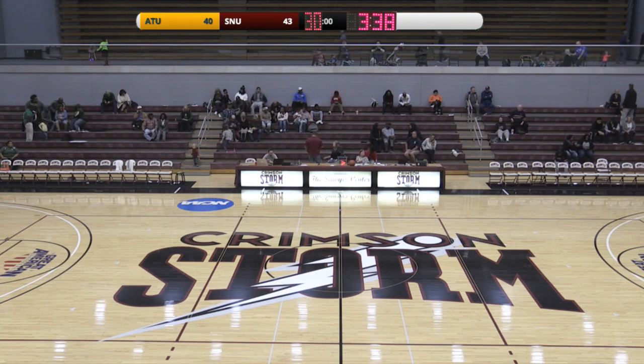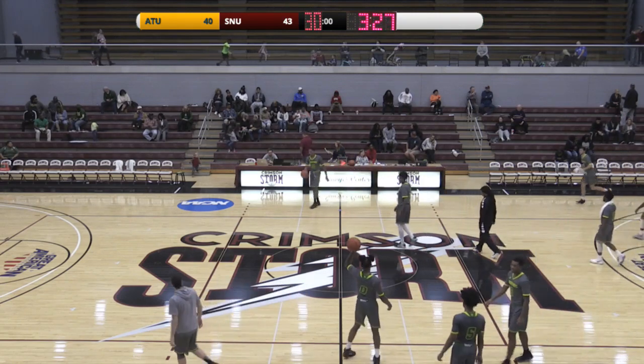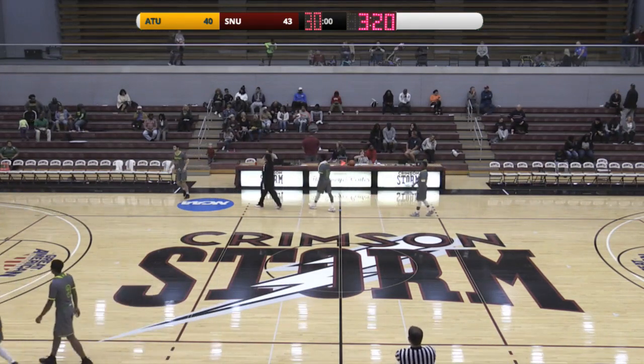We will take another quick break as the teams are beginning to return to the court for warm-ups. So we'll take a break, and then we will be back with the start of the second half here from the Sawyer Center. Again, at halftime, your score, SNU 43 and Arkansas Tech 40. We'll be right back.